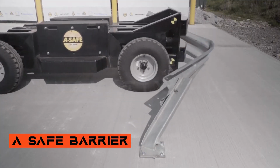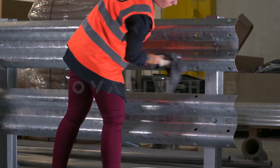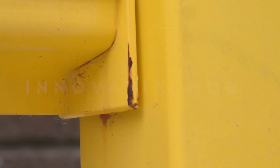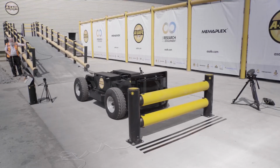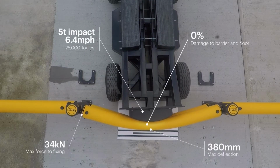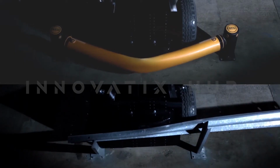Number 10. A safe polymer barrier, tougher than steel. A safe polymer barrier tougher than steel can withstand impact of a 5-ton vehicle at 10 km per hour. The unique MOPX material with a memory effect resists freezing temperatures as low as minus 30 degrees centigrade, offering easier replacement than steel barrier. A safe provides a durable solution with minimal maintenance.